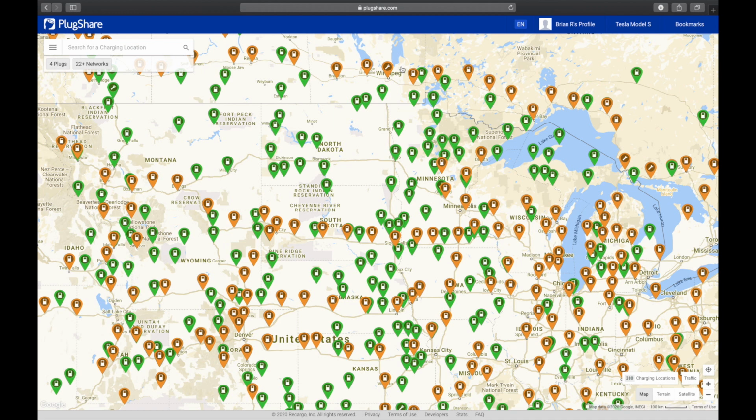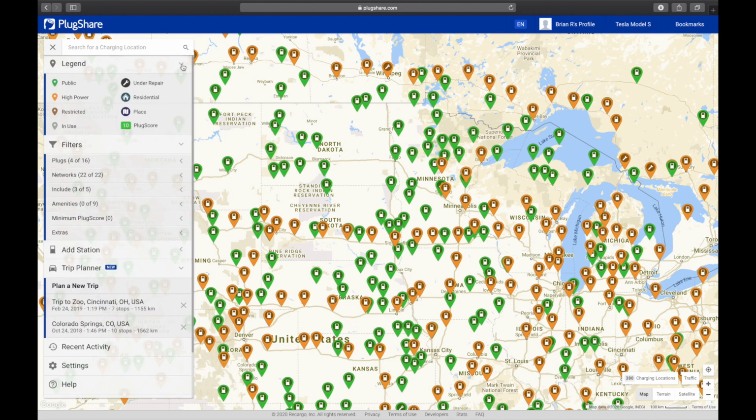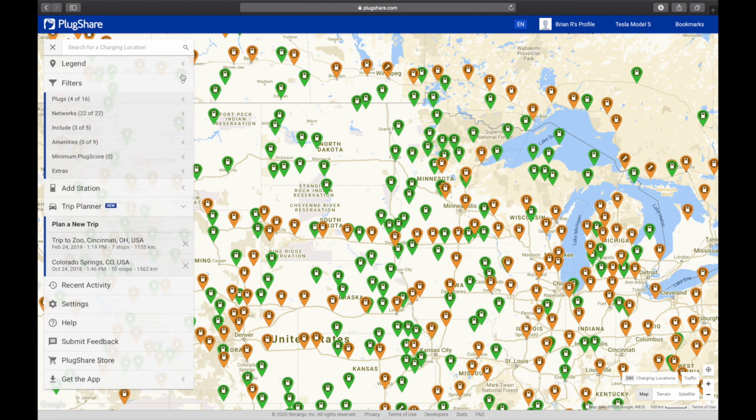So I don't generally use the trip planner, although it's a good second opinion when you're planning a trip this big. The way this works is you go down on the legend there, you can see we've got the different plug types and things we can use, and the orange chargers here are high-powered charging stations, and the green are less powerful charging stations. But you click Plan a New Trip.